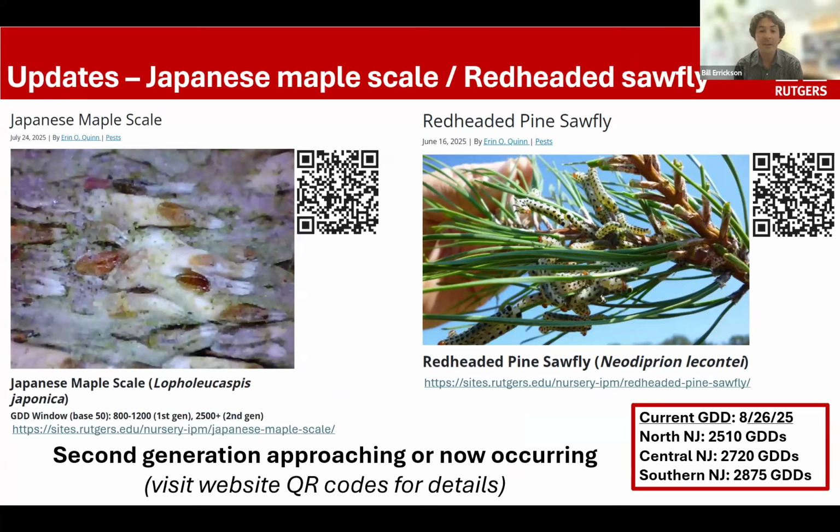Another update is that we're starting to see some second generations of a couple of pests that we've already talked about that had their first generation earlier in the season. Japanese maple scale and red-headed pine sawfly were both in the window of their second reemergent generation for this season. And so we talked about those already.